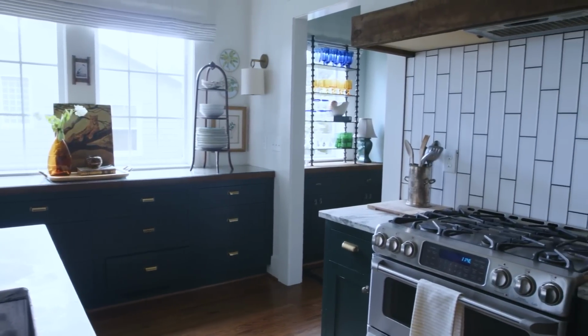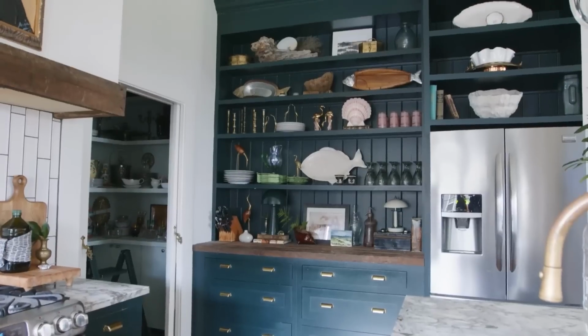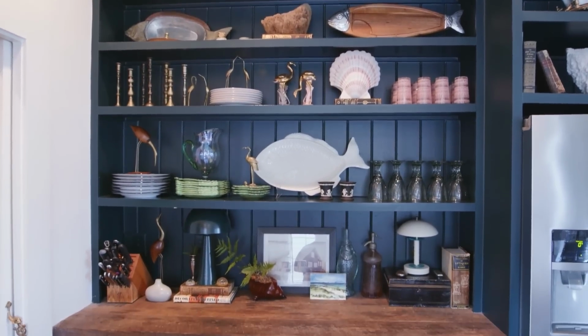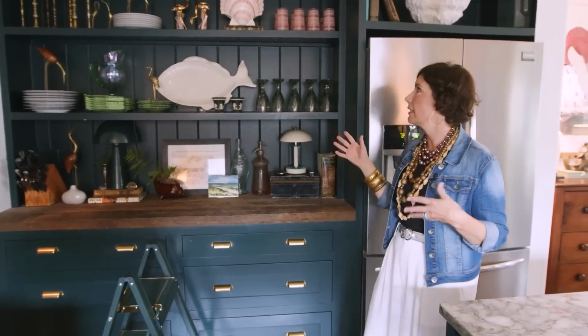This is probably the hub of our home. The kids are always around the island. We're always around the island. And I love the built-ins over here. It's just so fun and functional because I can grab glasses if I need to. I can get plates if I need to. But I love also bringing out beautiful pieces and displaying those.